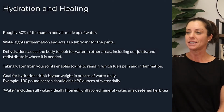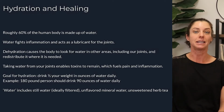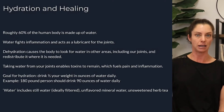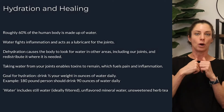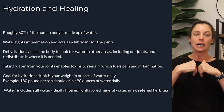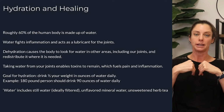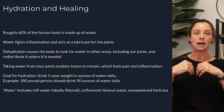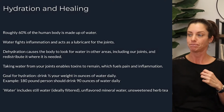All right, so water, it does fight inflammation, and it acts as a lubricant for the joint. More lubrication means less pain. Oftentimes when we have that bone on bone or closer to bone on bone situation happening, we're having less lubrication, more pain. If we can add fluid in there, adding water in there, we're adding space, and that is going to help for you to have less pain.